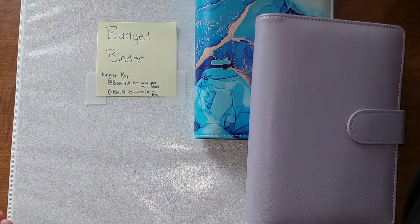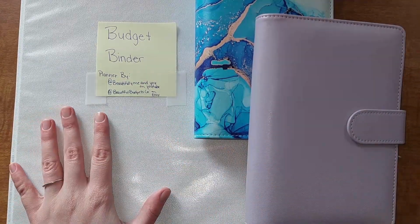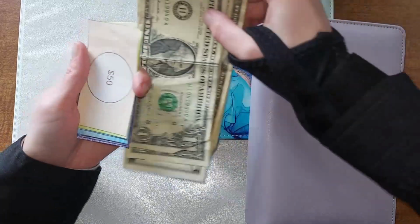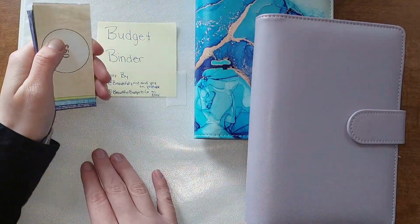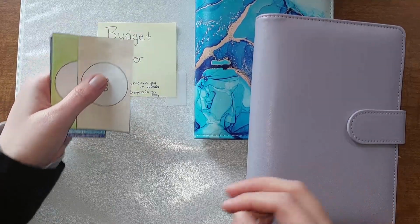I'm going to have to open up my change box today and get some change out of there. But I'm going to go ahead and start by counting the prop money that we have and then the cash that we have for our savings challenge from my tips. So let's go ahead and get started with that, and then we will move right along.